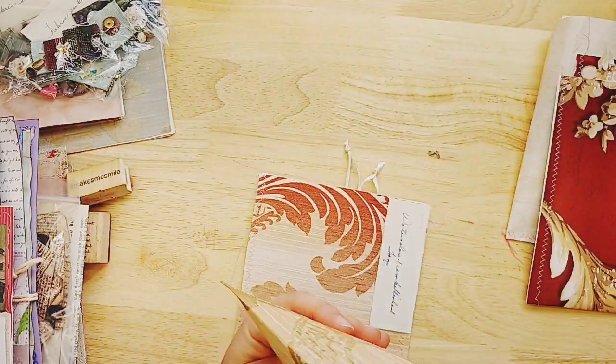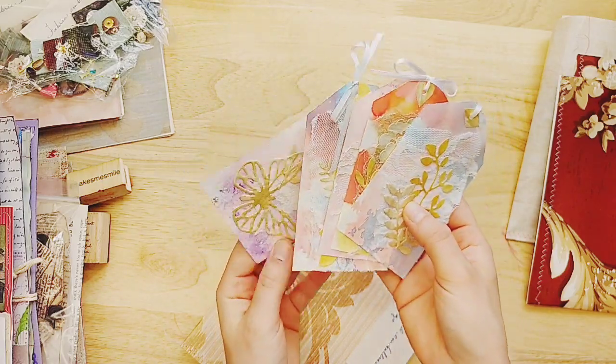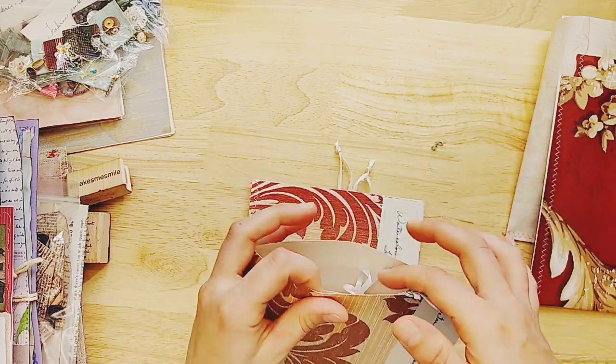She has 2 sets of those. They're very, very similar. So it'll be quantity 2. You'll just add whether you want 1 or 2 sets.